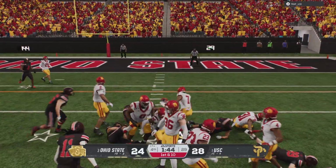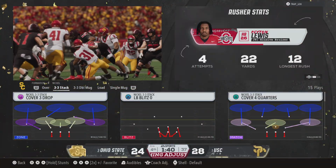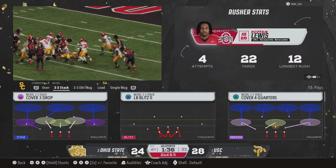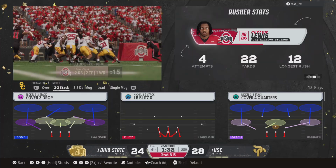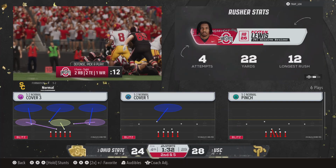Some hard running there through a tackle. Defense gets him down, but they'll take the gain on that play. Great offenses are able to stay ahead of the chains, and runs like that on first down are exactly what I'm talking about. Now you have a lot that you can call here on this second down.